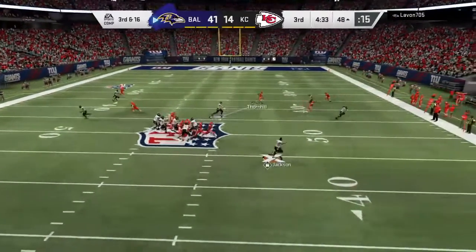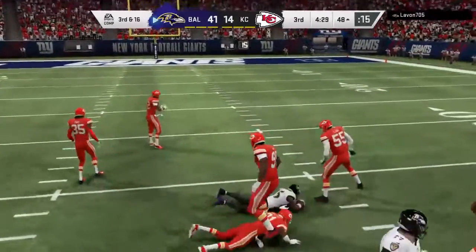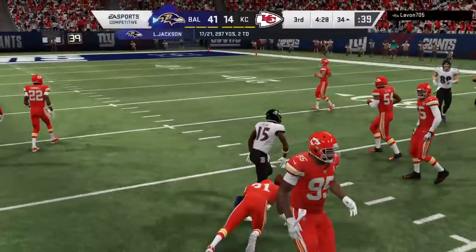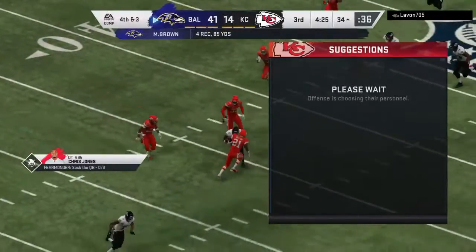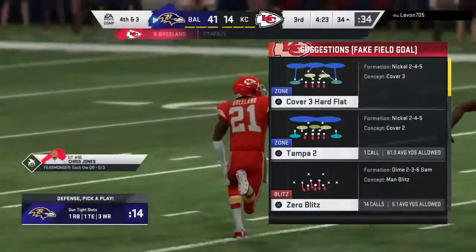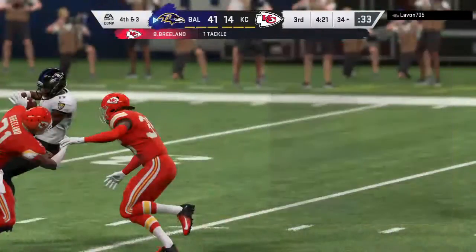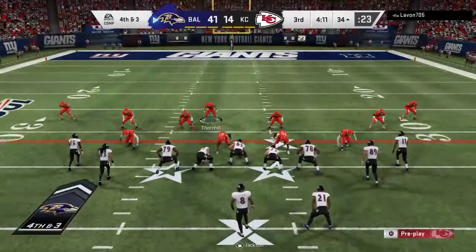From the gun, it's Jackson, sliding out of the pocket. Got a man, it's Brown. And this effort won't be enough as they rally up to stop him a couple of yards short. 14 yards is the pickup there, but it'll still lead to a 4th down. John Harbaugh going to roll the dice. They're going for it on 4th down.